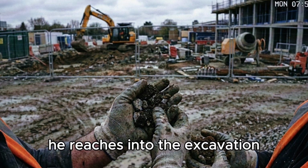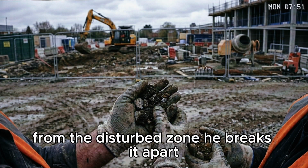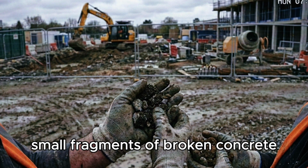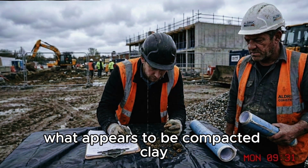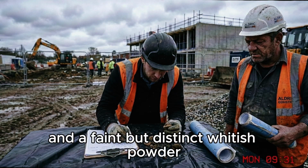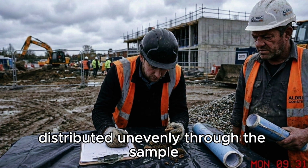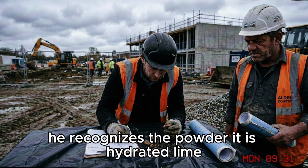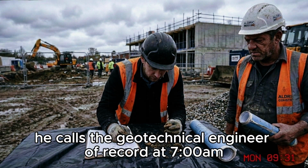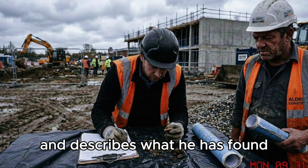He reaches into the excavation and takes a handful of material from the disturbed zone. He breaks it apart. Mixed within the soil are small fragments of broken concrete, what appears to be compacted clay of a different consistency than the surrounding material, and a faint but distinct whitish powder distributed unevenly through the sample. He recognizes the powder. It is hydrated lime. He calls the geotechnical engineer of record at 7:51 a.m. and describes what he has found.